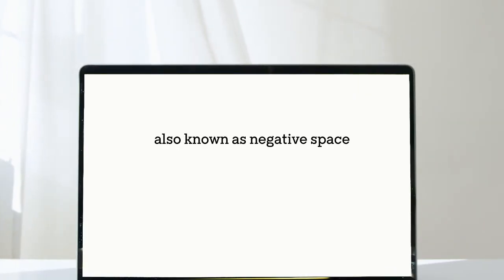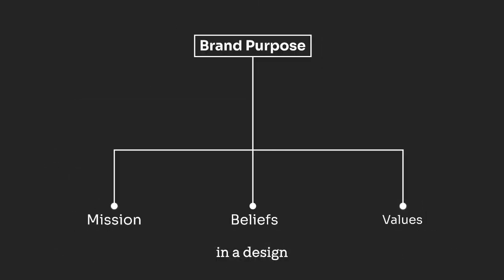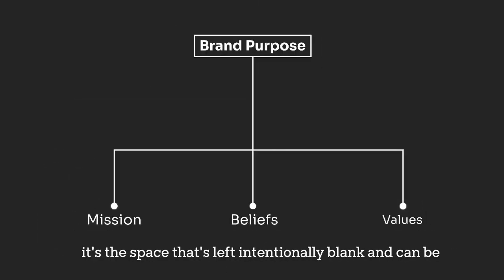You ever noticed how sometimes the most powerful statements are the ones that say the least? That's the power of white space. White space, also known as negative space, is the area around and between objects in a design. It's the space that's left intentionally blank and can be just as important as the objects themselves.